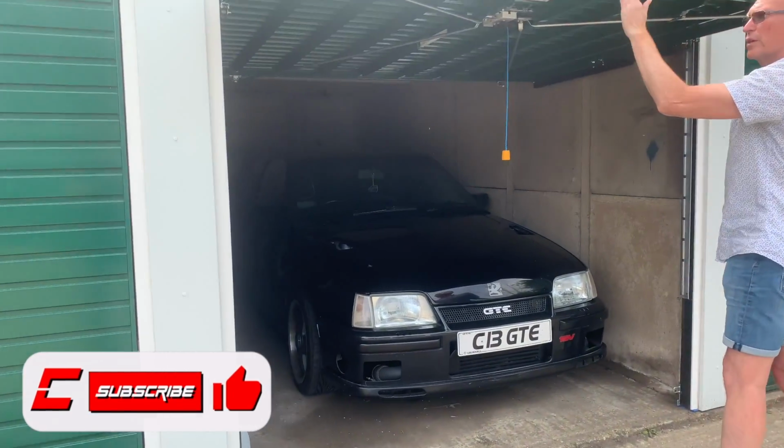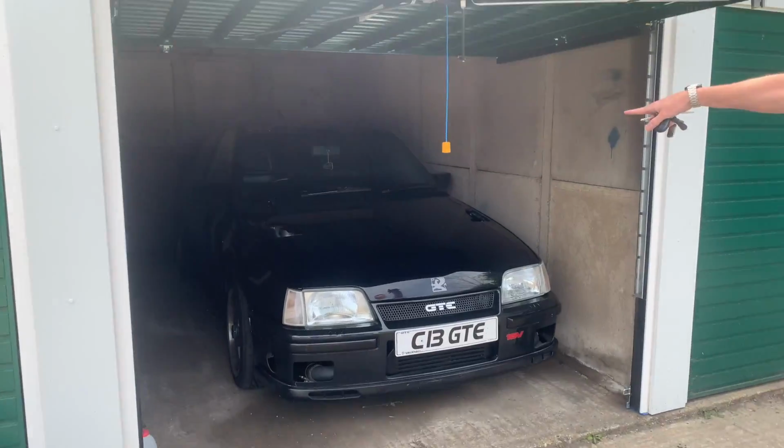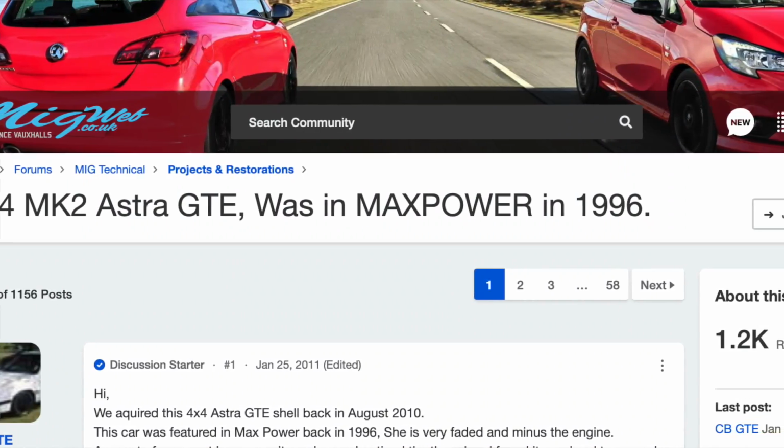Yeah, be careful of this. I have knocked myself out the last trip. Not the right bumper on there at the minute. Same with the grills and same with the rear spoiler. I remember it. And I remember you put, because was you on MIG web? Because I remember it coming on MIG web.